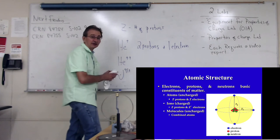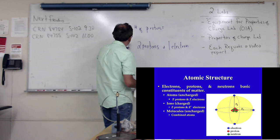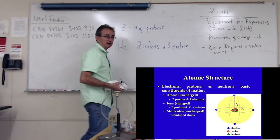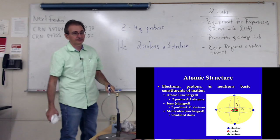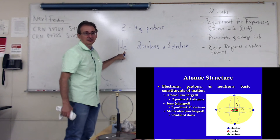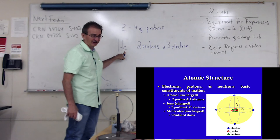Now, can you add electrons? Yeah, you can add electrons. You can say, let me try to make this, and I'll put a minus sign because now I have more negative charge than positive charge. One more negative charge than positive charge, so I put helium minus. In reality, you can't make this. Technically, you can, under very special circumstances, over a very short time period, you can form these.